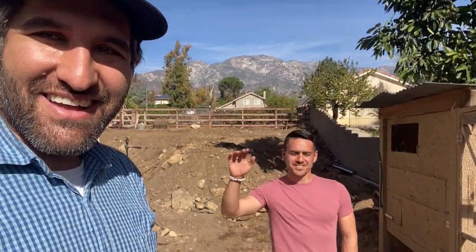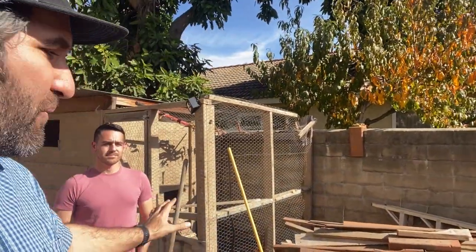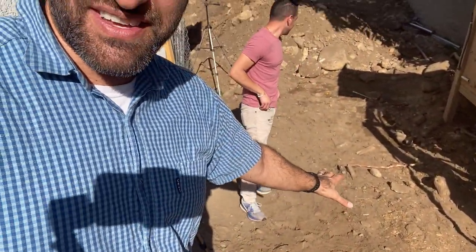All right, so I'm out here with my neighbor Thomas. A few months ago, we got some new chicks that were day-old chicks this big, and they've grown into some lovely young ladies. The problem is that we've been doing so much work out here that in order to add them to this existing coop, we need to create more space so they don't all start fighting each other. We haven't been able to do that because the yard has been torn up. Up until a couple of days ago, this ground here was a giant trench. So we weren't able to accomplish that.